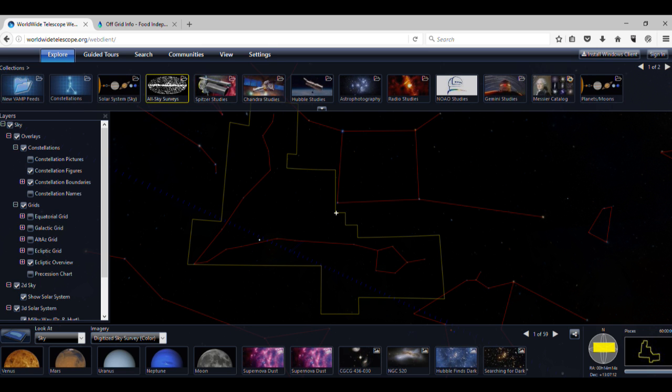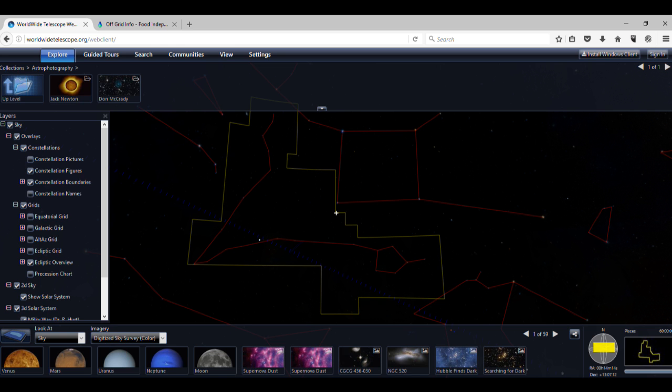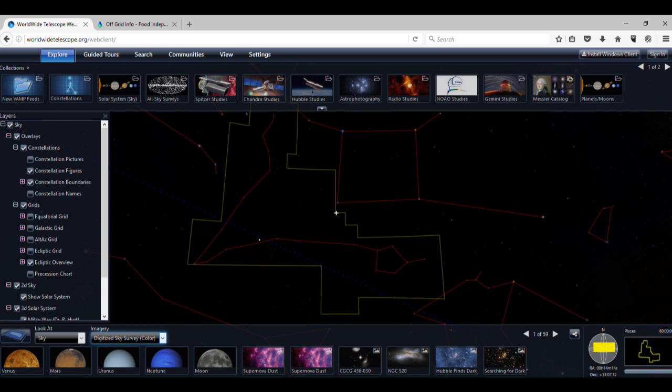Okay, so we want to go to decisions. Let's click over here, see if, which is going to be off screen, see if I can access, there's anybody in chat. Okay, guys, what do we want to see? Do we want to see astrophotography, radio telescopes, Hubble imagery, all sky surveys? Let's say astrophotography. I'll go up one level here. Digitized sky survey. Radio studies might be better.